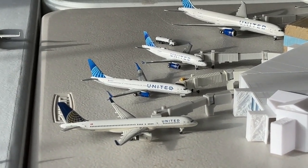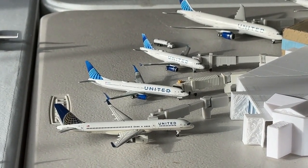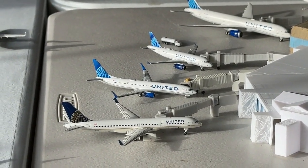And we have a Boeing 757-200 loading up. This guy's making the nonstop service today out to San Diego. This guy came in, or I already said that, I'm sorry. Let's go with Miami for him. And this guy's gonna have the continuing flight today out to Chicago O'Hare.